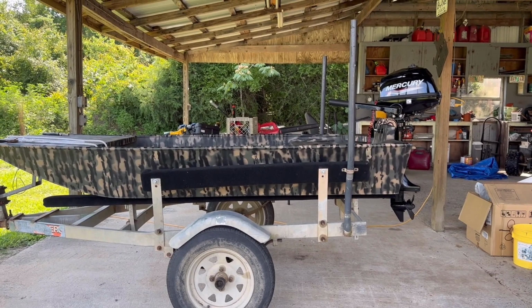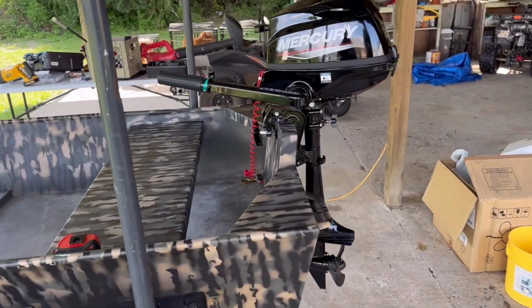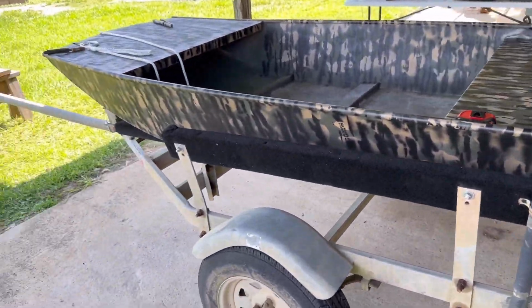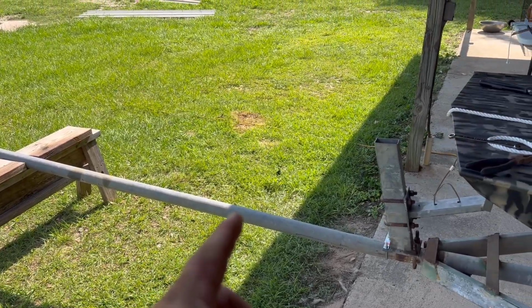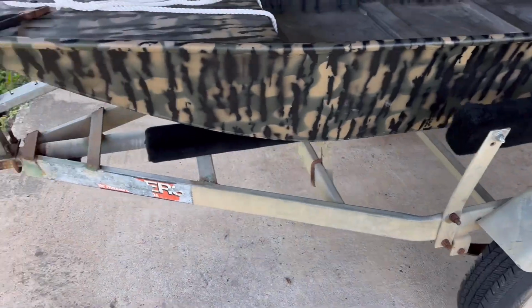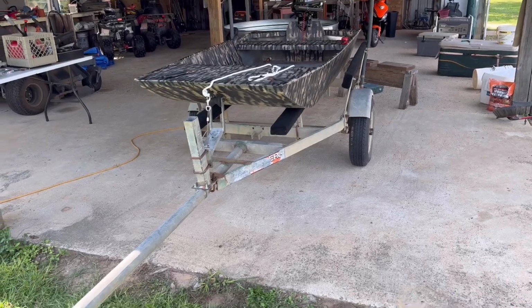All right, folks. Here's what we got. Now here's the motor mounted. We got the trailer redone. Now, it's obvious what we're going to do is cut this down about right in here somewhere. Make it a little easier to deal with. We got to figure out a front clamp. I got to get the winch up there. It's kind of got some stuff for tying it down.